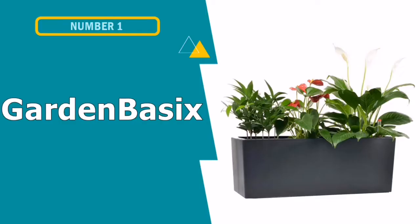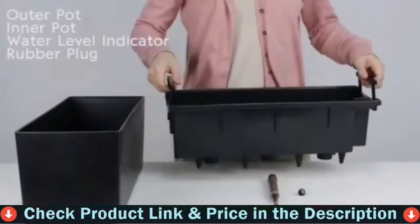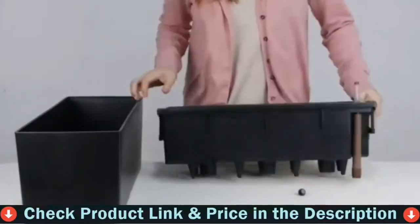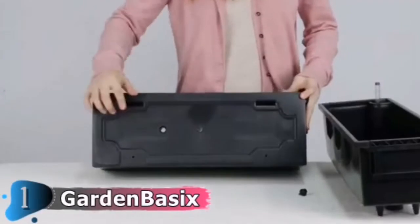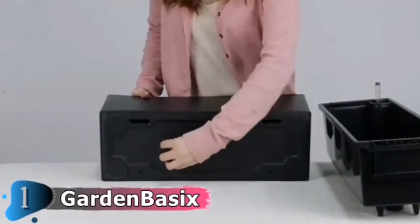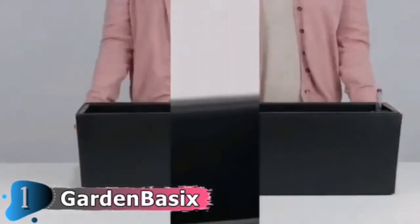Our first pick is Garden Basics Elongated Self-Watering Planter. The Garden Basics Self-Watering Planter is a great place to start if you're thinking about growing herbs at home. It measures 16 inches wide by 5 inches deep and is the ideal size for your windowsill, countertop, shelf, workstation, or balcony. You only have to add water once a week, thanks to the water-saving design. It also has a water level indicator, which allows you to check the water level at any time, which is extremely useful for new herb gardeners.